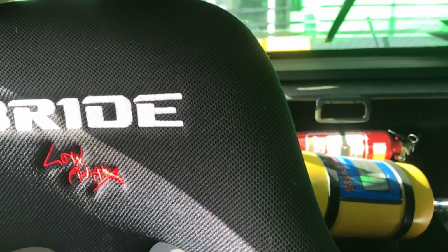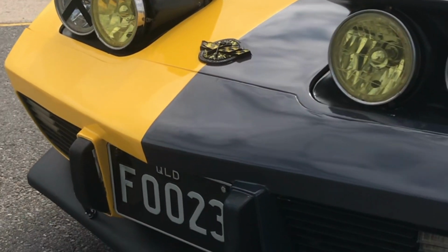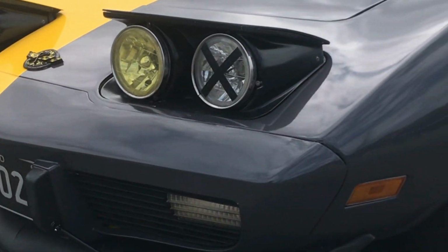The cool thing is you brought some of that overseas JDM culture into the vehicle. You've got the sports seats, the yellow headlights, and just the whole theme, and a bit of a mixture of pro touring, so it's all been rolled into one, and it's a very unique creation.